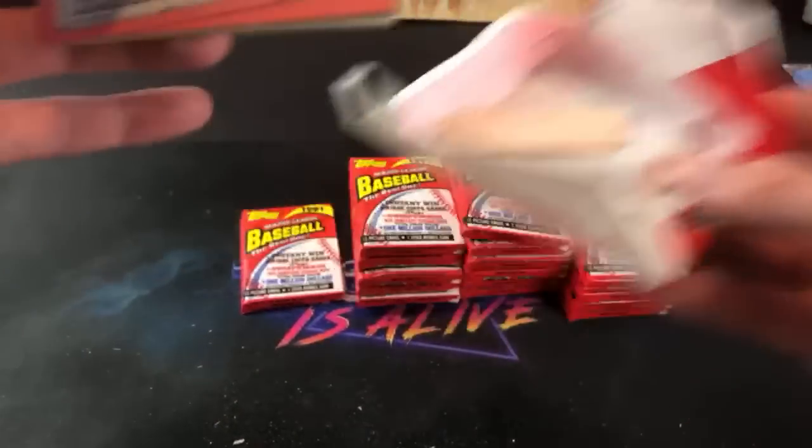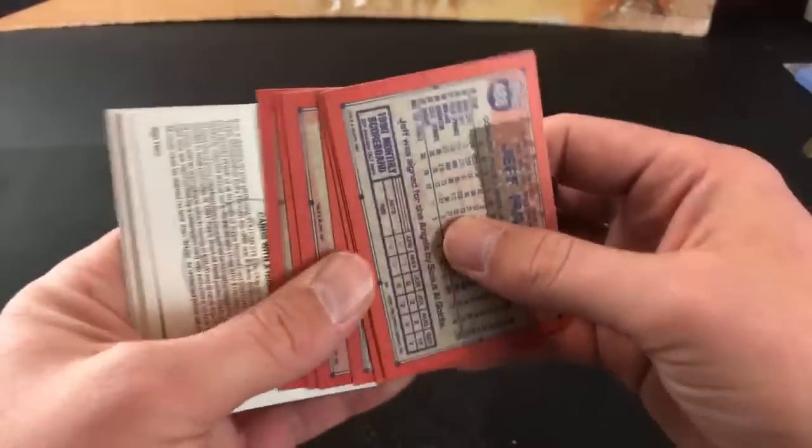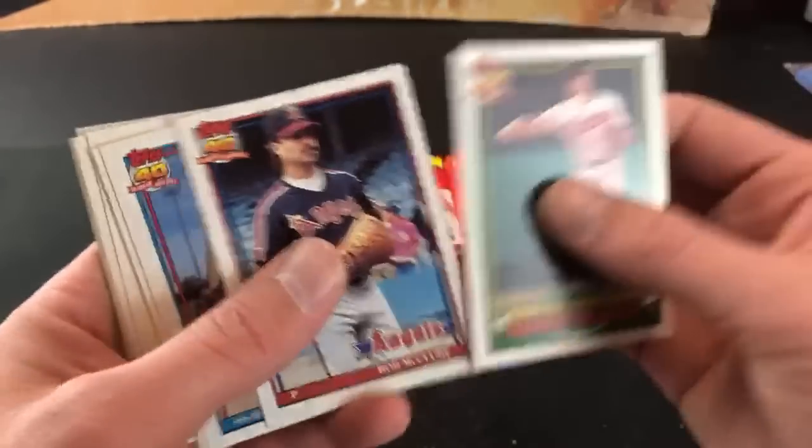Let's say we're, what, like halfway through this box. Ant Head Arts has always liked this set. I did too. It's definitely nostalgic for me. It'd be nice to see a Chipper Jones. There's a Ripken Record Breaker. It's a cool card.